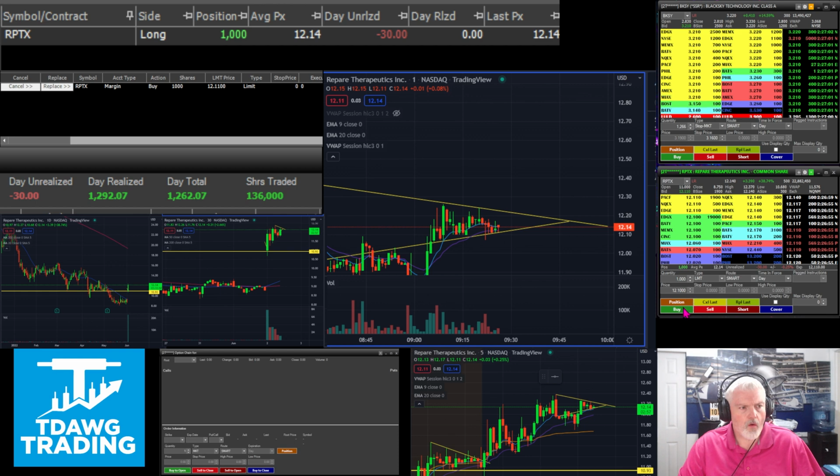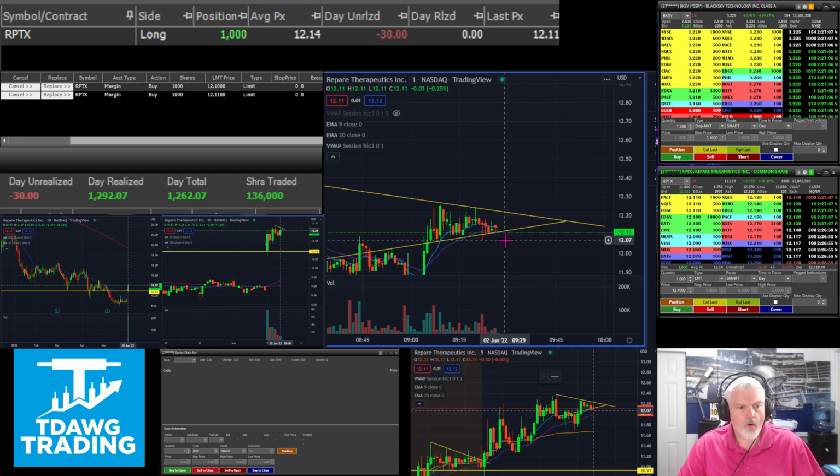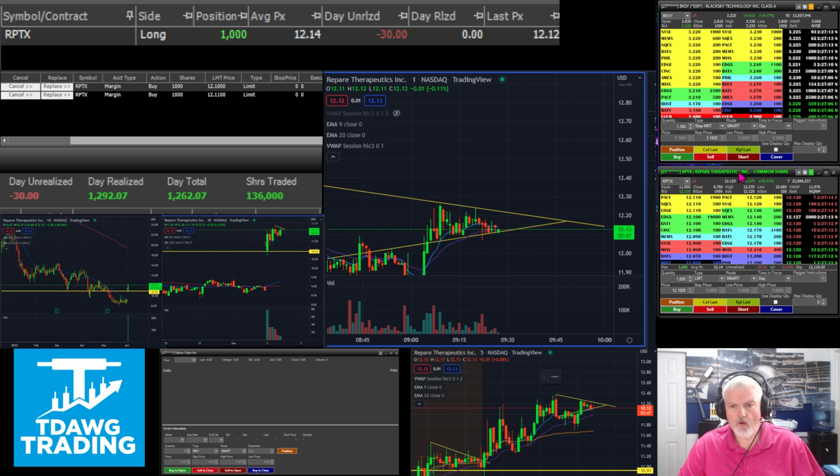I'm here in RPTX long. As you can see, I've drawn the wedge on the 1 minute, and on the 5 minute I haven't drawn it yet. 12:07, it's there. Again, in preparation for this breakout.